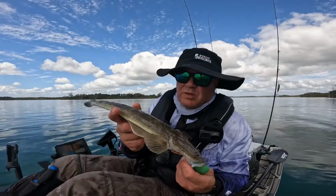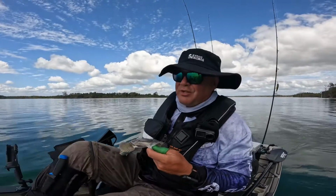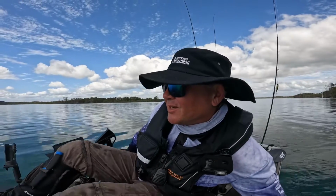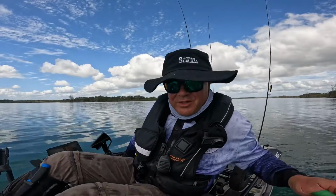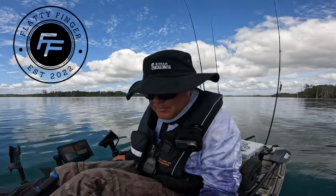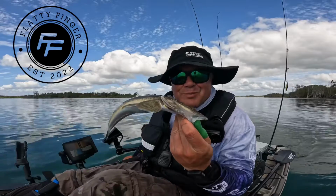Now, ladies and gentlemen, just managed to spook a really big flathead up in the shallows. That thing had to be 70 to 80 centimetres and an absolute tank. But mid 40s, not bad eating. Old flatty finger doing the job.